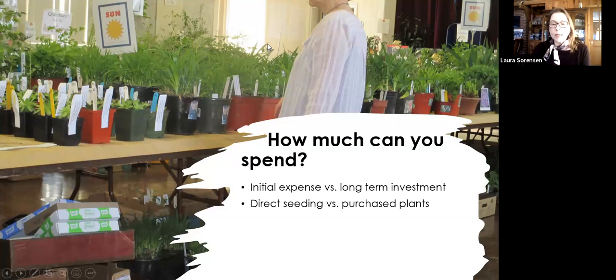One way to save money on plants is to grow your flowers from seed put directly in the ground, as opposed to buying purchased plants. Now that would be annuals in most cases, because perennials grown from seed do not typically bloom the first year and may not bloom the second year either. So it's a long-term endeavor.